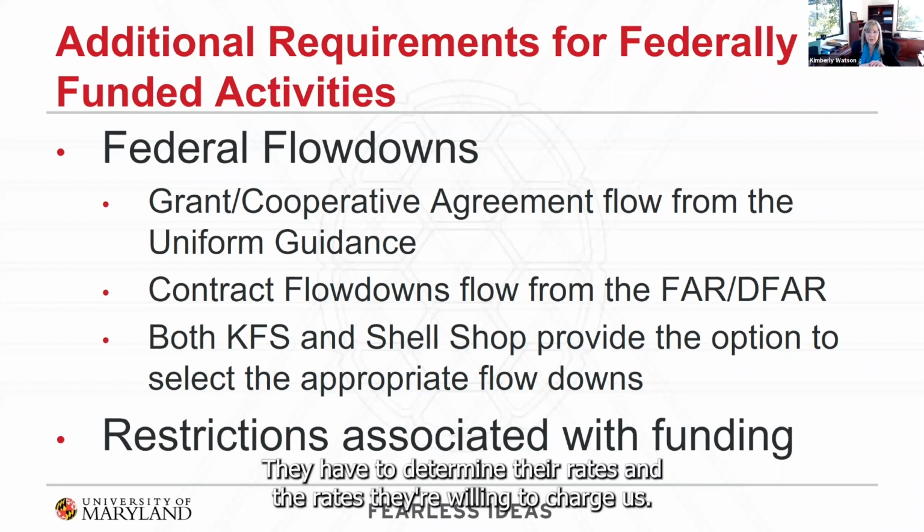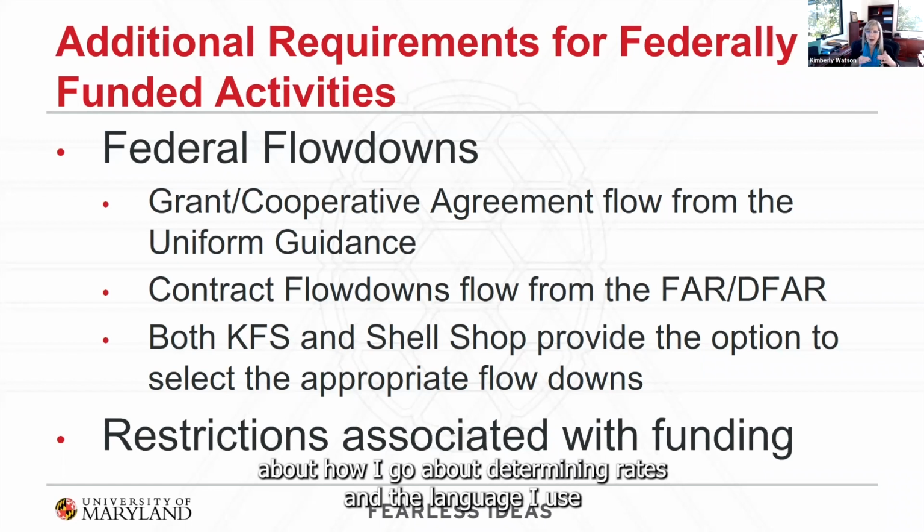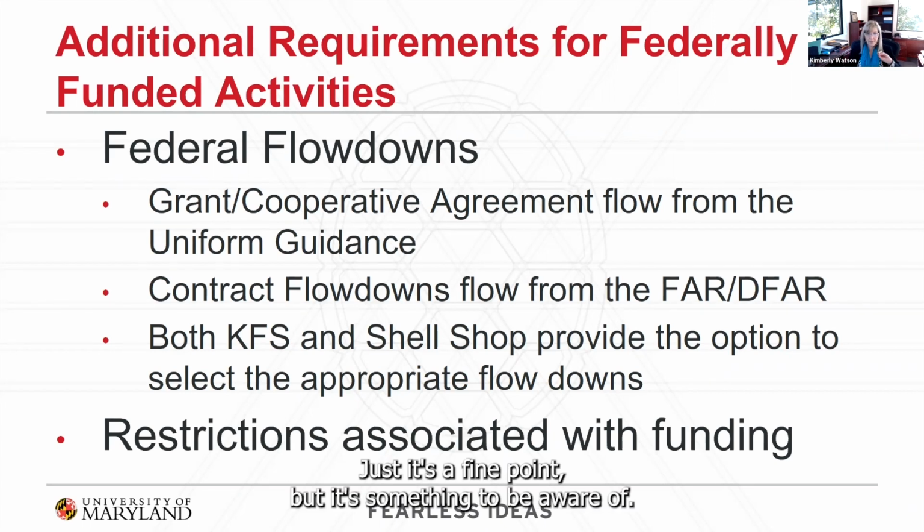They have to determine their rates and the rates they're willing to charge us. So I'd be very careful about how I go about determining rates and the language I use in explaining how we negotiate rates with contractors. Just, it's a fine point, but it's something to be aware of.